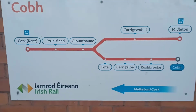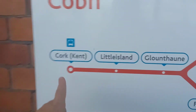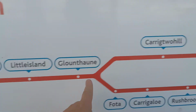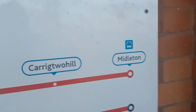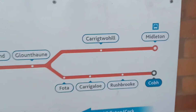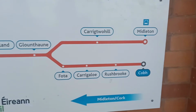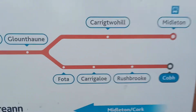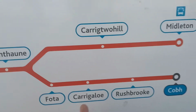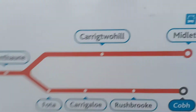So here's a map of the railway line that we're on, a branch line in Cork City. We started off here today in Cork Kent, came along here to Glanmire, and the line splits. This line to Carrigtwohill and Midleton was reopened only recently in about 2009, I think it was. Once again, that's a line that went on a lot further in its day too. But we actually didn't go down that path. We went here to Fota, Carrigaloe, Rushbrooke, and where we are here in Cobh.